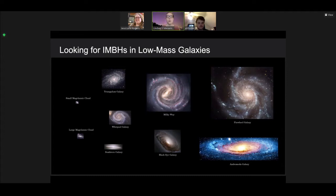So just like how we think that the stellar mass black holes combine and combine and combine to create the intermediate mass and then the supermassive black holes, we think the same thing might be happening with galaxies. So we start with smaller galaxies and then they combine with each other until you get the really big galaxies with the supermassive black holes at the center. So if we can find intermediate mass black holes in these low mass galaxies, then that confirms that idea about how we think galaxies evolved from smaller to bigger.